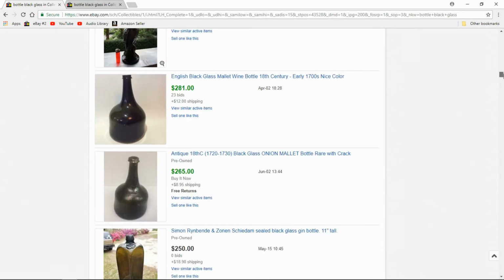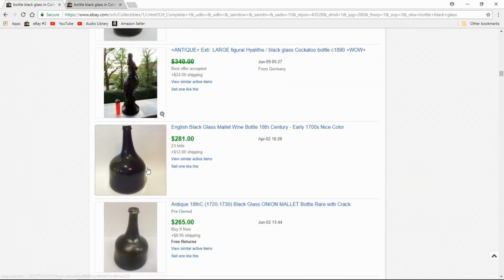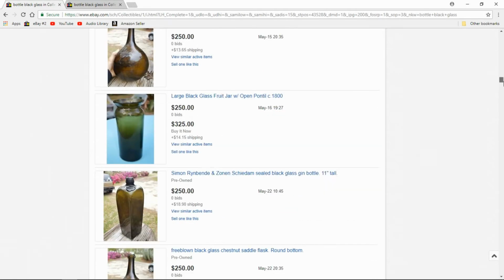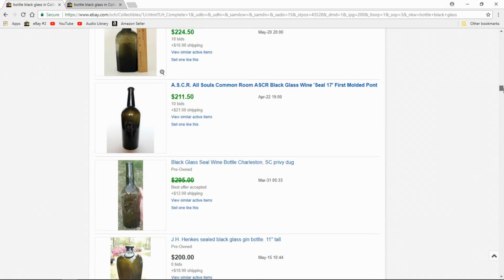Let's use that mallet one as an example here. Here's the mallet one. Let's give another one. Here's 281. This is similar in mallet. He's got the mallet in the title. But again, these are mallet ones. They're all in the same price range. So we're just going to pick mallet, just give us a good example. Let's look down farther and see how many more of the mallet designs there are.